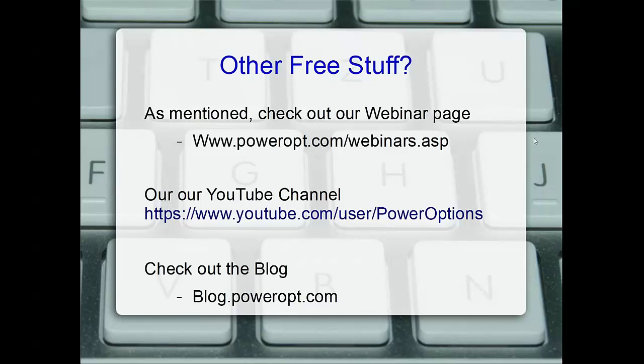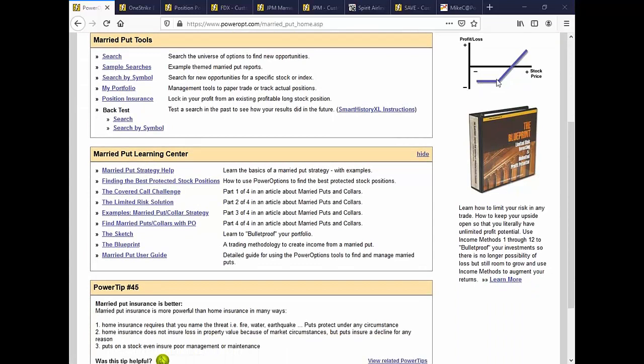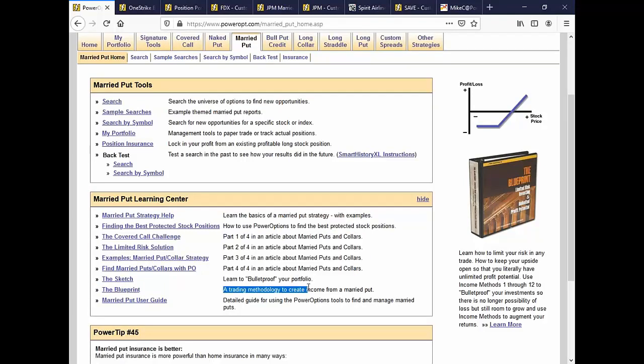If you're referring to what I was talking about in regards to the married put, radioactive trading, the blueprint idea, limited risk trading: the blueprint is a product. It's an educational course that we offer to learn how to trade the proper married put approach with the 12 different income methods used against the married put limited risk structure. You can read more about that here. If you just go to the married put tab, you can start off with the 4-part article that Ernie wrote called Challenge Limited Risk Solution, also the free white paper, the sketch. You can access that as well. It introduces the married put ideas and talks about income method number 1, just selling the call. But the blueprint is the full course that discusses the full techniques and all 12 income methods. It's not a product we ship anymore, meaning it's not a physical copy anymore. So you get immediate electronic access when you pick up the blueprint.